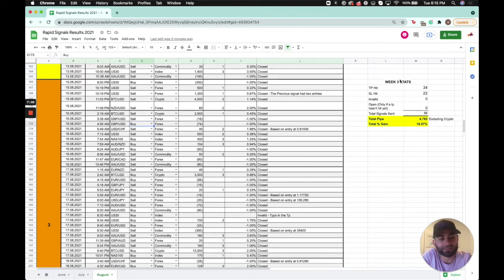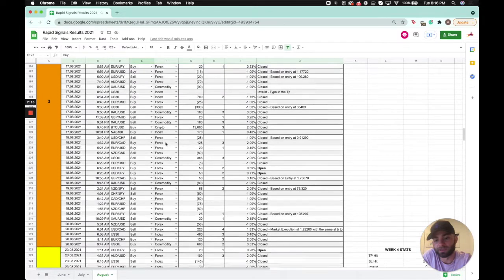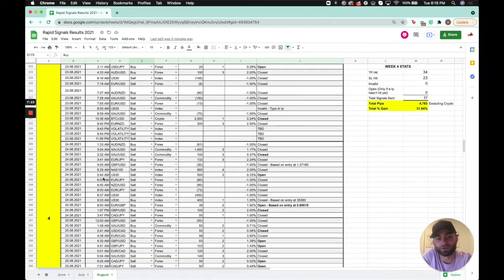This is the more ideal kind of environment. There's only about 10 trades being given out per day. We've got Forex, we've got indices, we've got commodities, so a good even spread of those pairs. And then we can see again the times scattered throughout the day. Let's go to week four.